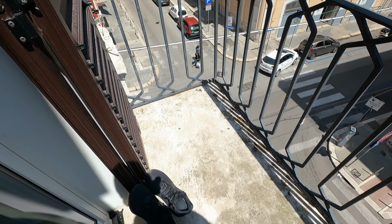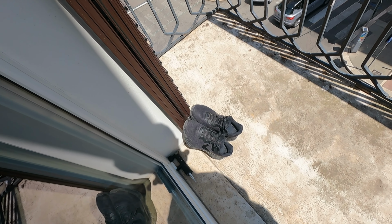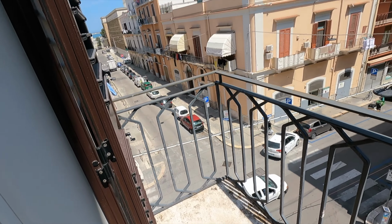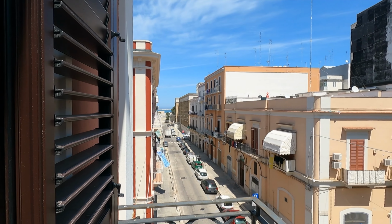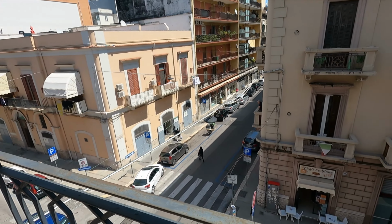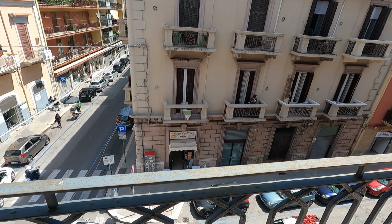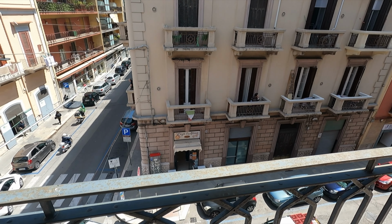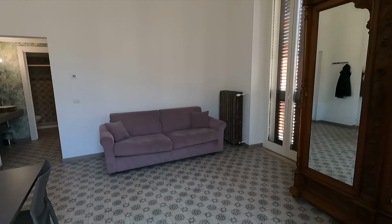And luckily, I can leave my shoes out in the sun here to maybe try and dry out a little bit and stop squeaking after walking in the rain the last couple of days. But yeah, and there you could even see a little bit of the sea from here as well. And this cafe right across the street here, which will be very convenient for breakfast and where I just spent a little bit of time having some coffee and waiting for the check-in time here.